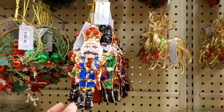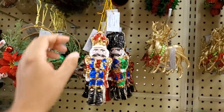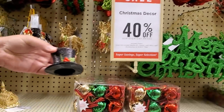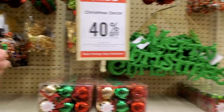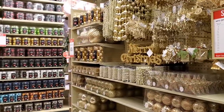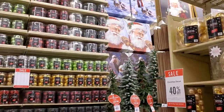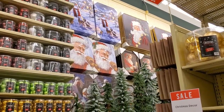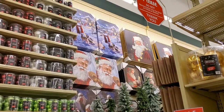Little nutcrackers. I think they're five. $5.99. I don't know why this hat reminds me of the end of Scrooged. Remember the one Bill Murray was wearing? Oh, maybe. That's what it kind of looks like. Oh, no. I don't think I'm ready. I'm not ready. A lot of gold. And look at that. Santa. Ooh, those are cool paintings. I like that reindeer. And they have like a nativity scene at the bottom. The one with the snowman and the reindeer is pretty.